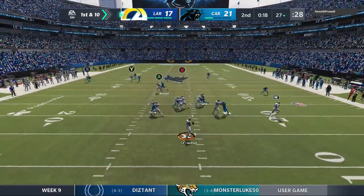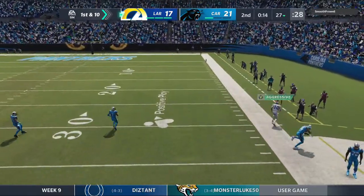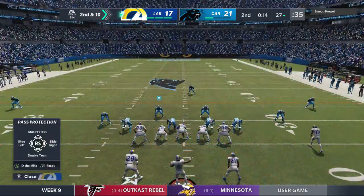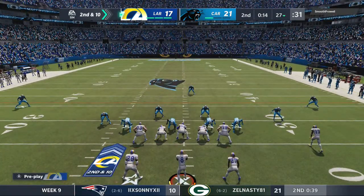They go back to the air here after the INT on the last drive. Going up top for Kupp. And that is caught on the right sideline, but out of bounds, says the line judge. The throw took him a little too far. It's 2nd down. 2nd and 10 now from the 27.